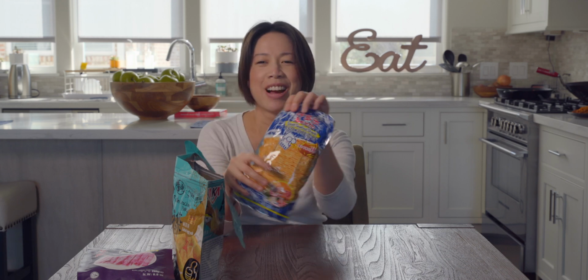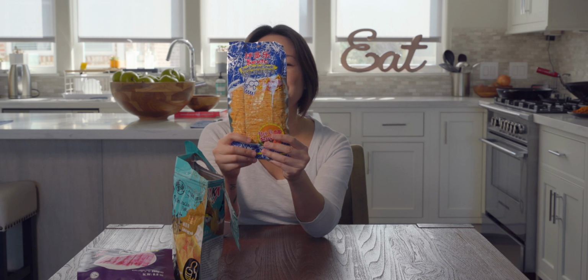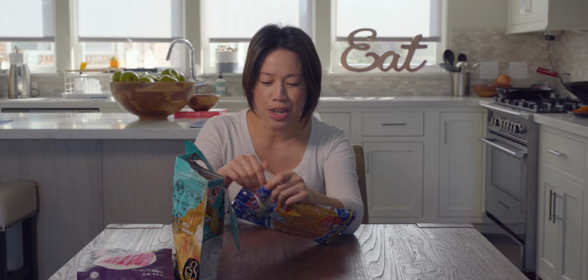That's a bat. Upside down. It's a squid seafood snack. Hot and spicy. It says dried squid, I believe. Let's give it a try. Tearing it open. Basically, think of beef jerky, but it's made of squid.